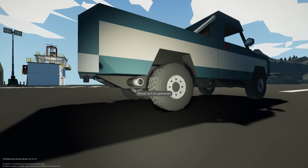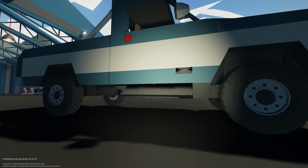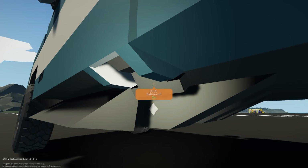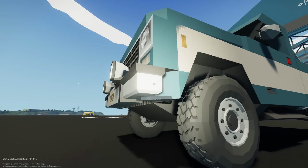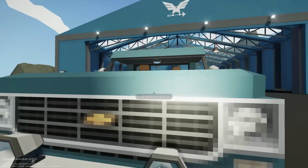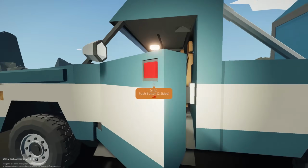Underneath here we have an exhaust. Refueling. I didn't see any refueling options unless it's hidden. So we got battery there. Maybe refueling. No, it doesn't look like we have any refueling on it, but it still looks really cool. Let's go and open it up.